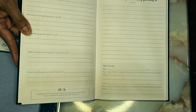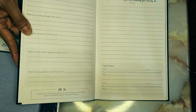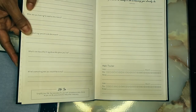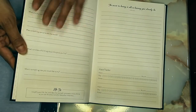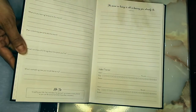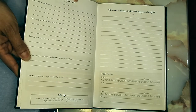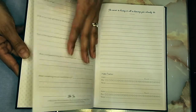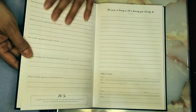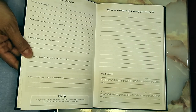This one has a monthly overview, and it starts with how did last month go? What are you looking forward to this month? So basically, I'm planning on starting this in January. The monthly overview is going to be of what happened this month, now December. So I'm going to start it in January, and these questions are going to pertain to my current month, which is December, the month that we're on right now.